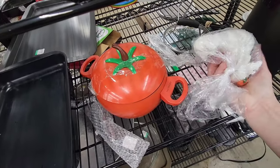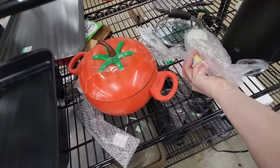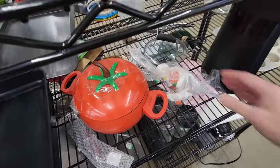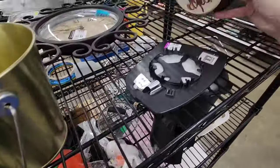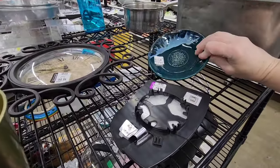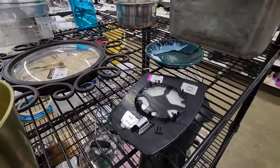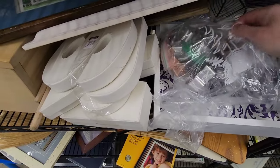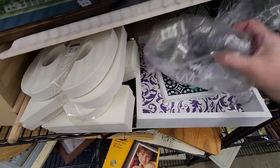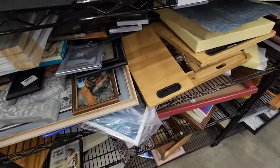And here are some hobbyist Halloween figurines. They don't really have a seasonal aisle right now. It was Christmas there for a while. But not right now. Cookie cutters over here in the frame. $2.99 for all of those. I'm not very interested in selling cookie cutters.